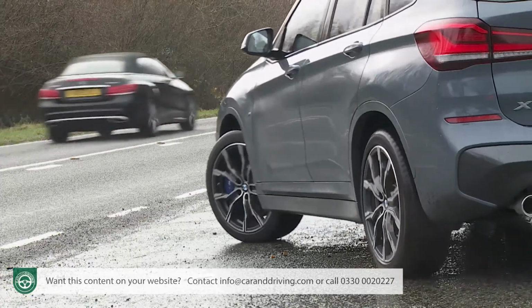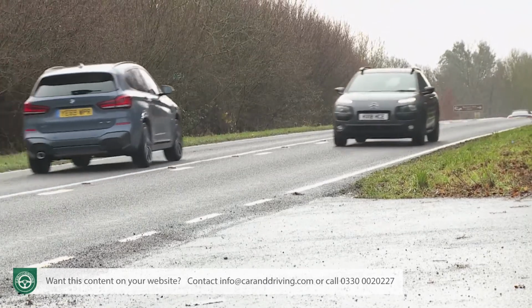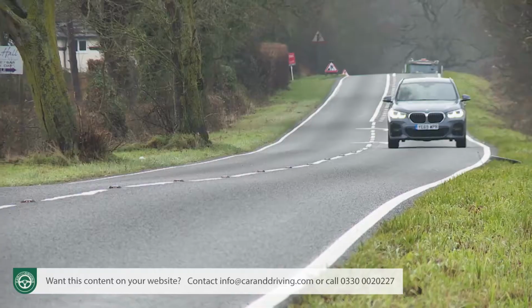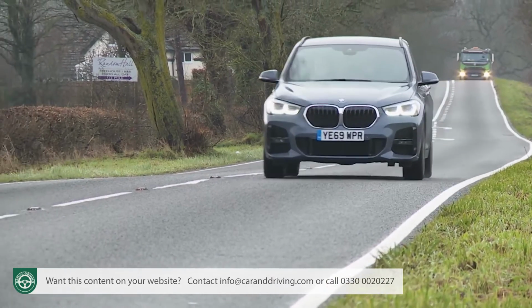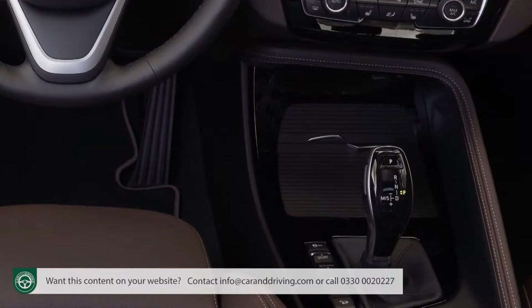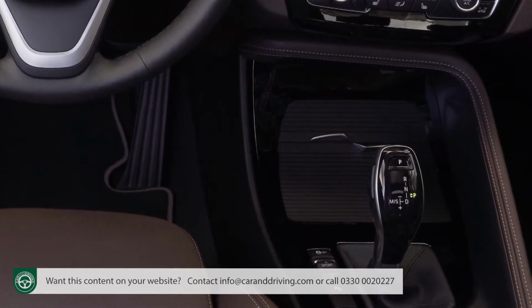The xDrive 20d gets from rest to 62 miles an hour in 7.4 seconds en route to 136 and uses the same 8-speed automatic as is optional on the 18d. For the minority interest xDrive 20i petrol version, the figures are 7.8 seconds and 140 miles an hour. This variant is fitted with a faster shifting sport version of the 18i model's dual clutch Steptronic auto gearbox.